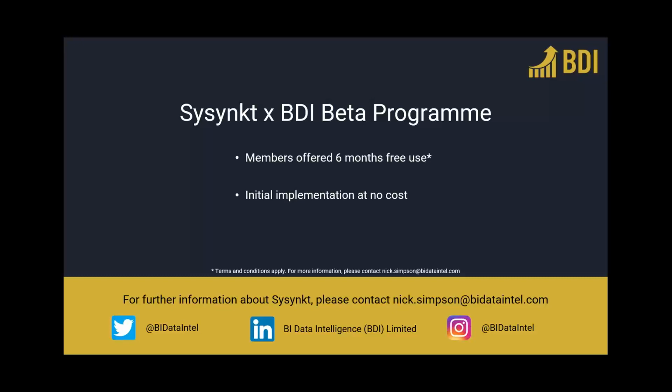So we've devised our beta program, and essentially what we're going to be offering to those customers that are willing to go first, as I guess we would call it, is a period of 6 months of free use of the software. That comes with no contractual obligations or any future payments to make should you decide for any reason that you don't wish to continue with the program. So we try to remove as much risk as possible from the process, certainly from a financial perspective.